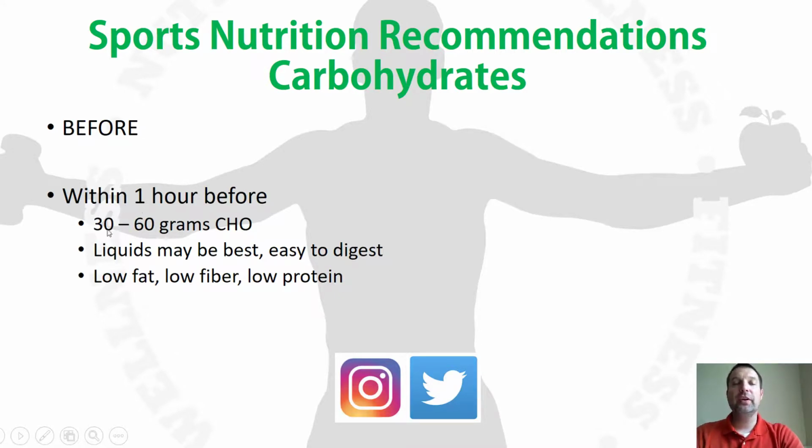So within that 1 hour window, we're generally looking at about 30 to 60 grams of carbohydrate. So again, low volume, something that's easy to digest, and maybe it's liquids at this point in time. But again, definitely low in fat, if any fat, low in fiber, if any fiber, and then low in protein, again, if any protein. If we're going for a beverage, we can probably get away with this without any fiber.